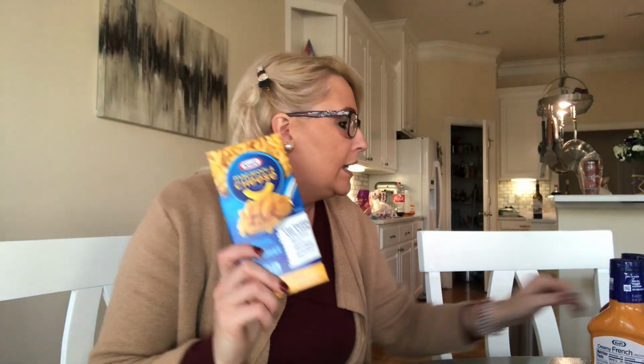Then my last thing that I want to show you guys, I think, is the Kraft macaroni and cheese. All right, so this one's a little bit more complicated, not hard, but more complicated. They are on sale for 4. When you buy 4, they're $3. Okay, so they're automatically on sale. There's a little tag. It says buy 4 of these. They're $3 for all of them.